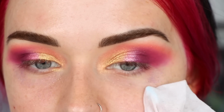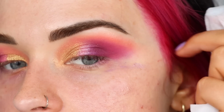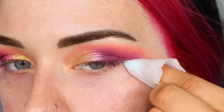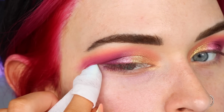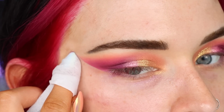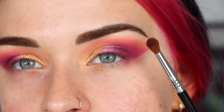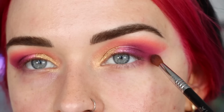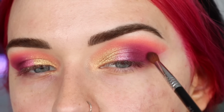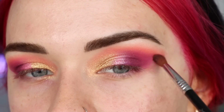Okay, let's clean this up with a makeup wipe. And then I'm gonna clean up this line here too. Now I'm gonna go back to that E33 I was using earlier, and I clean this one off as always. And I'm going to lightly blend along that line I just made. Like, I do want this line here, but I don't want it to be super harsh, so I'm just gonna softly do tiny little circular motions along this line.